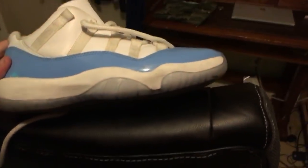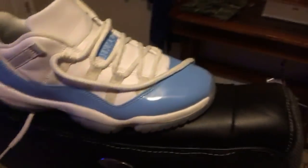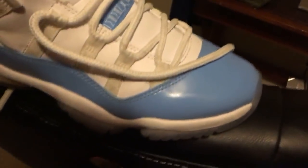These are my Carolina Blues. I wear these sometimes now. I mean, I wear them a lot now, but since they're pretty white, I've kind of messed them up a little bit.